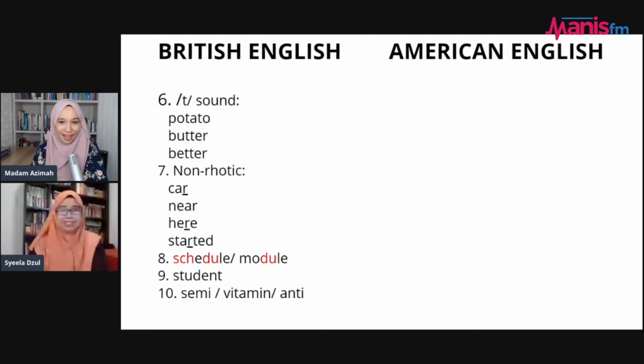Okay. Number 6. This is the T sound. I'm going to give you two ways. Again, it's the northern way versus the southern way. So let's go with the southern way, the London way. Potato. So you have to say the T sound, potato. And the second word is butter. The third word is better. So the T is very, very clear. Or the more, I would say, the Manchester way of saying it, or the northern way of saying it, which is potato, butter, and better.